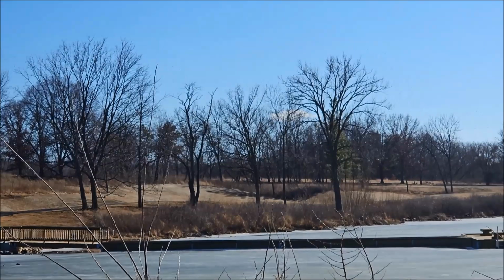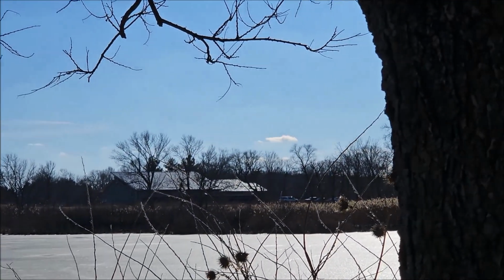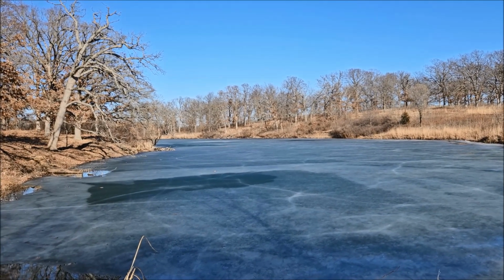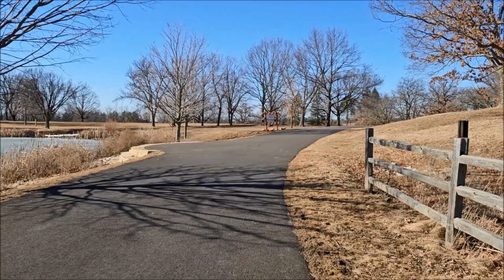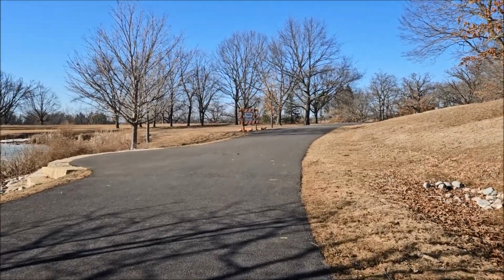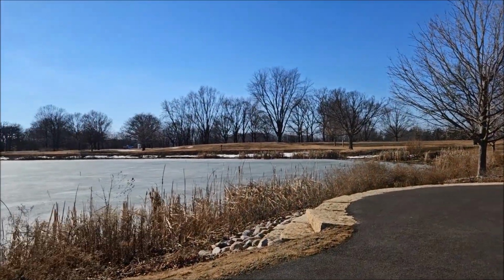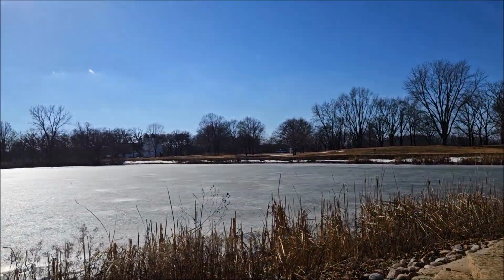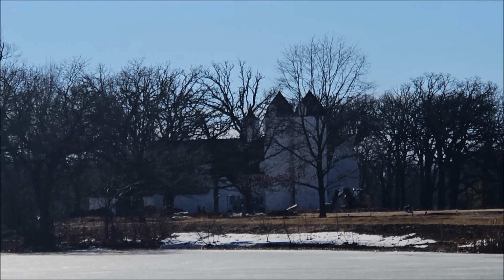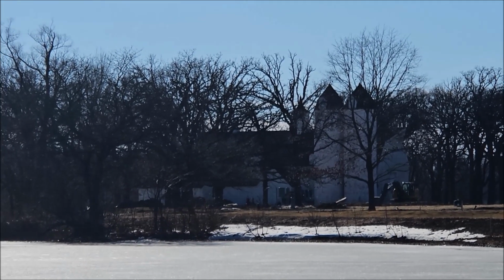I'm guessing that trail just goes around to the big barn looking building over there. There's definitely some people over there. We definitely have a path closed barricade up here. This would take us pretty close to the barn, but I don't think they want us down that way, unfortunately. Some of the old building structure and barns are definitely still there. I do see some construction equipment.